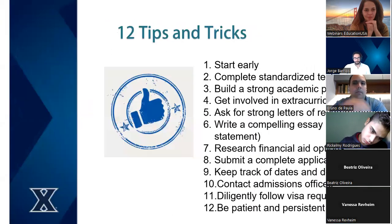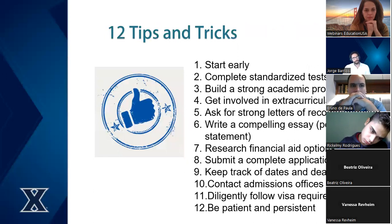And with that being said, let's talk about the 12. I have basically summarized this in 12 tips and tricks for your application process. Remember, undergraduate degree, although you can use a lot of these for any type of application, graduate or other types of programs with institutions in the US. So number one, start early. Obviously, as I was mentioning, at least 6 months and so on.